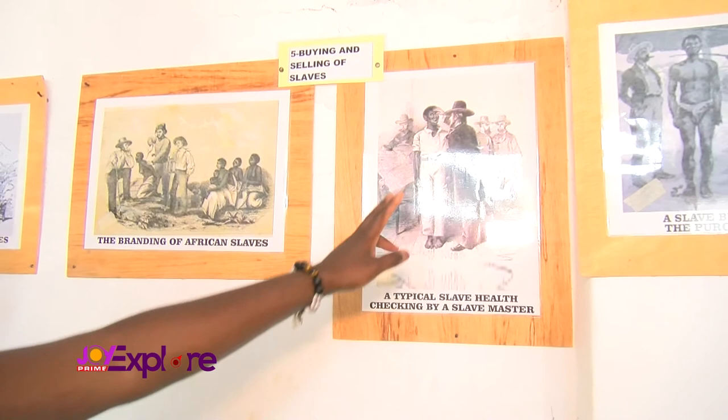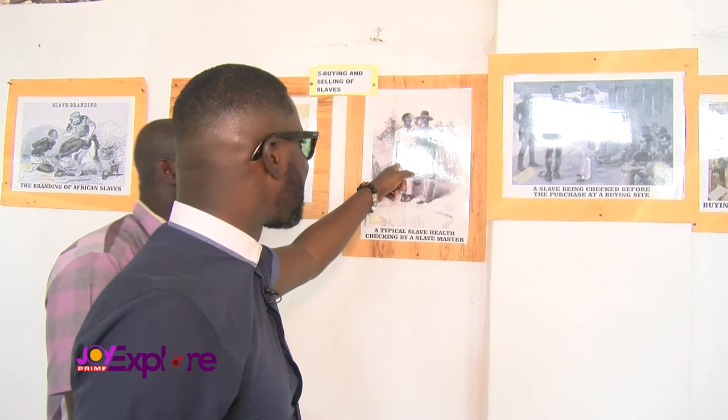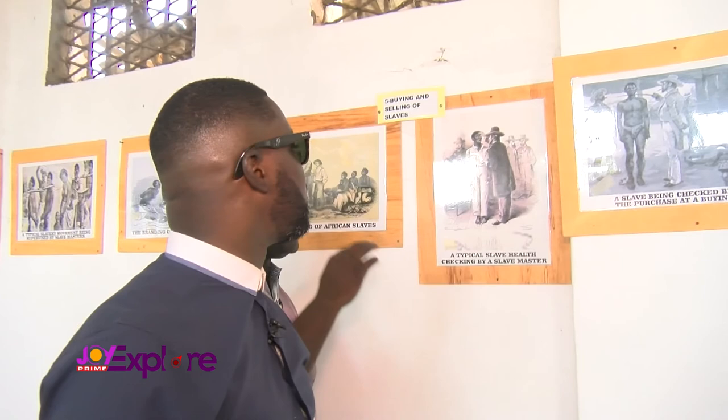You see how they have dressed him up nicely like that? You would think it's for his own good, but it's just to make the product look nice. They will test the eyes, whether the eyes are clear. And then they will open the mouth of the slave to see whether they have the 32 teeth. When it's up to that, you know they're fully grown adults.